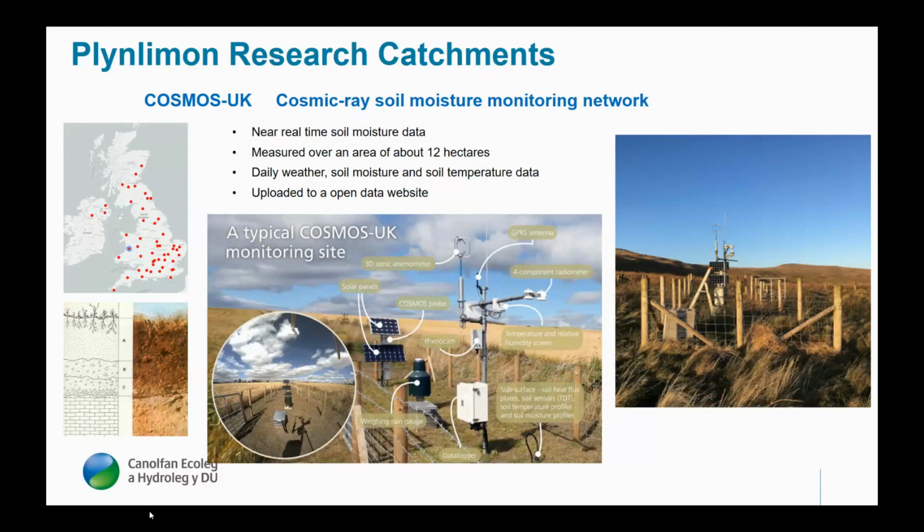That one installation can cover soils over about 12 hectares. And you can get a continuous record of the water content of the soil through time. And this is really important for understanding hydrology, but it's also a good system for looking for problems about potential flooding if it's too wet, or drought stress on plants. The picture on the right is the COSMOS site that's up on Plynlimon. So we're one of those networks, and proud to be part of what's going on.